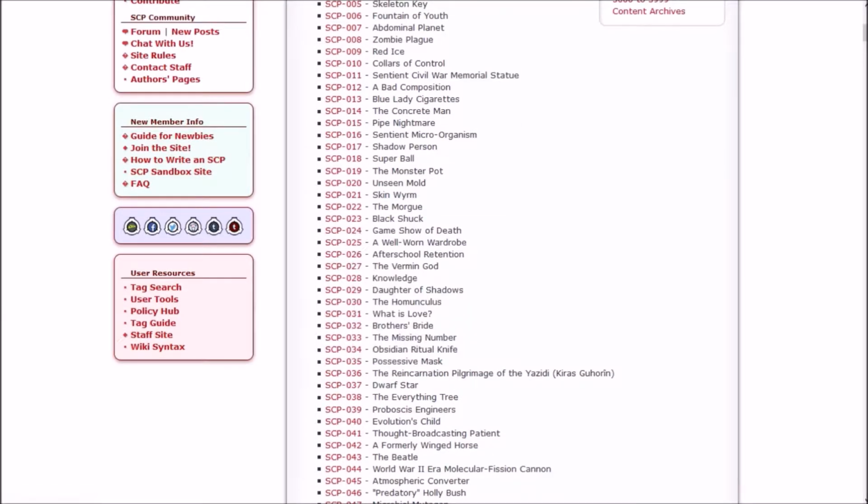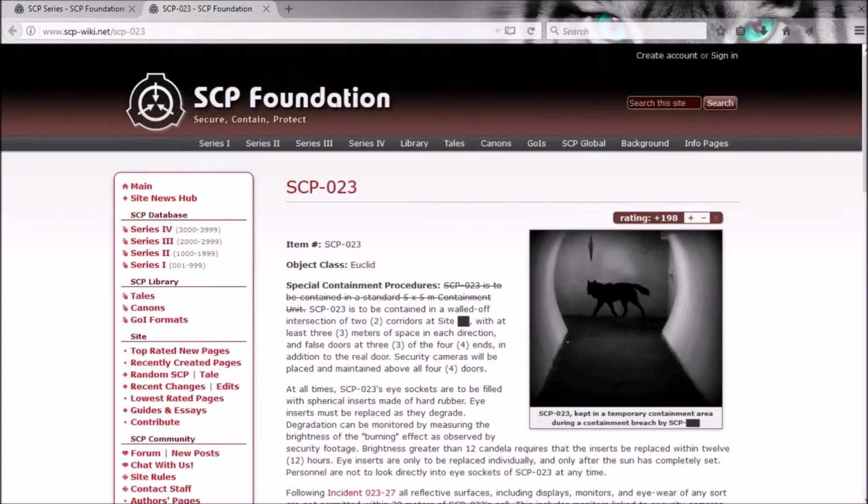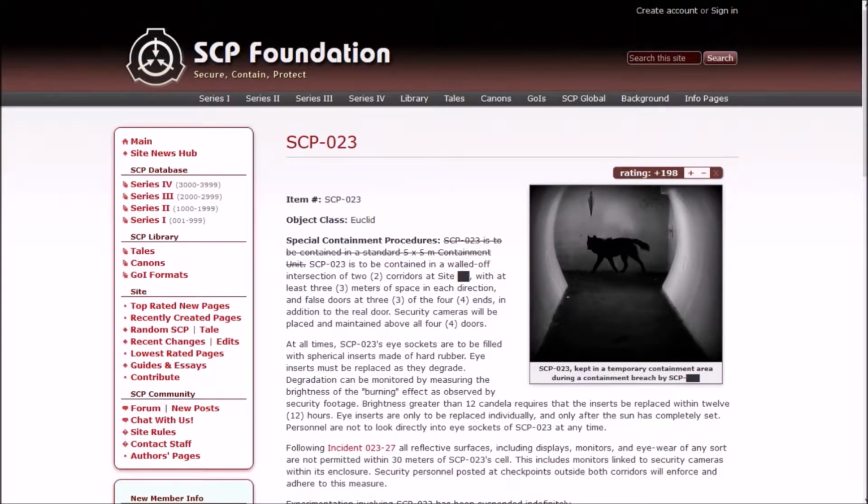Anyway, let's see what a black shuck is. Let's see what the shuck this is. Ha. It's a... what is that, a shadow wolf? It's Euclid, whatever it is. And the first bit is scratched off. It used to be 23s to be contained in a standard 5x5 meter containment unit.